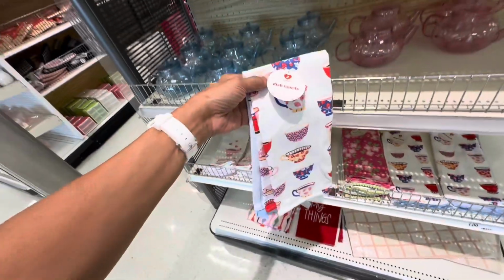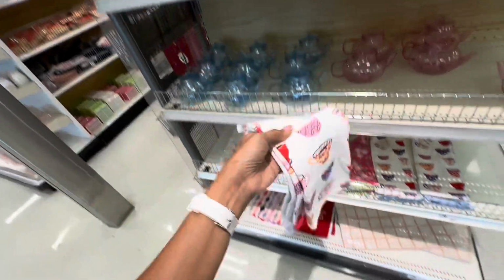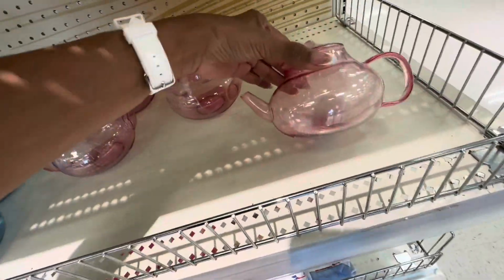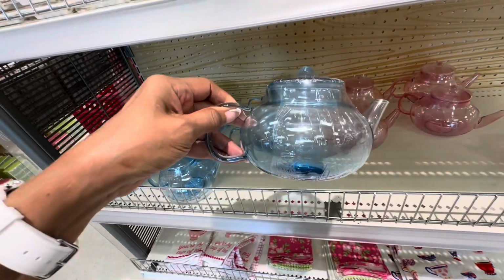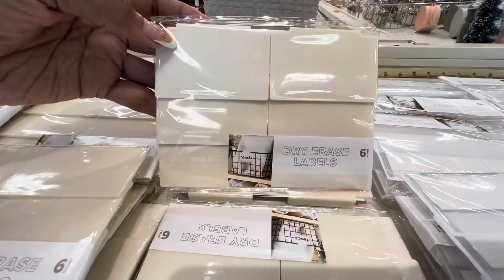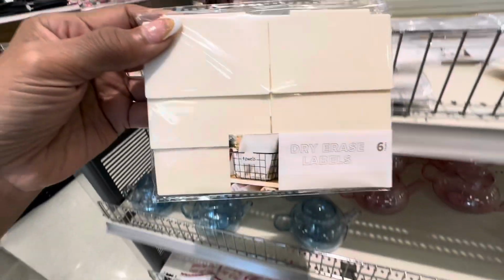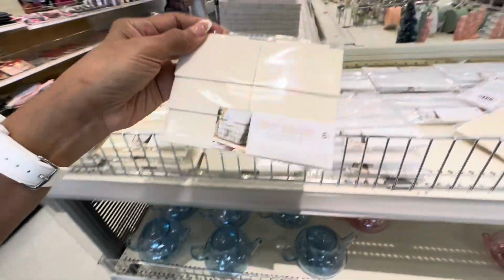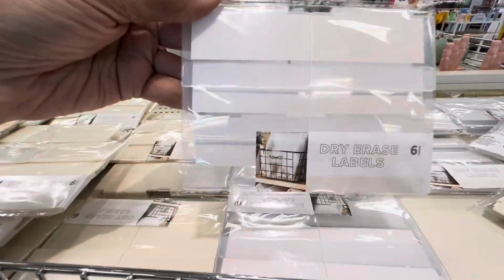These are cute. Wow. This would be nice to set up a coffee bar, right? Or tea. Look at these little teapots right here. They have it in pink and blue. These are really cute. And what's these up here? So these are dry erase labels. And you get six. And look, they have the clear ones. Even better.